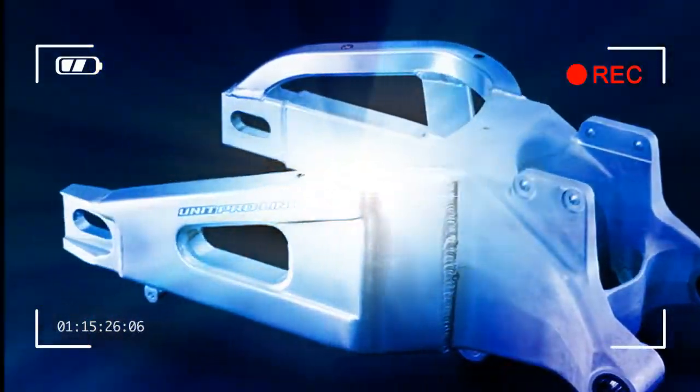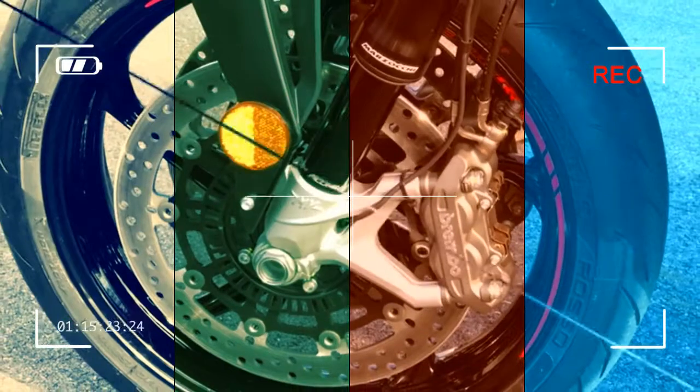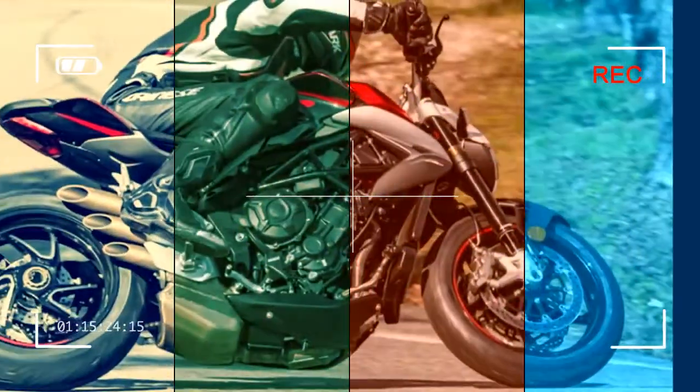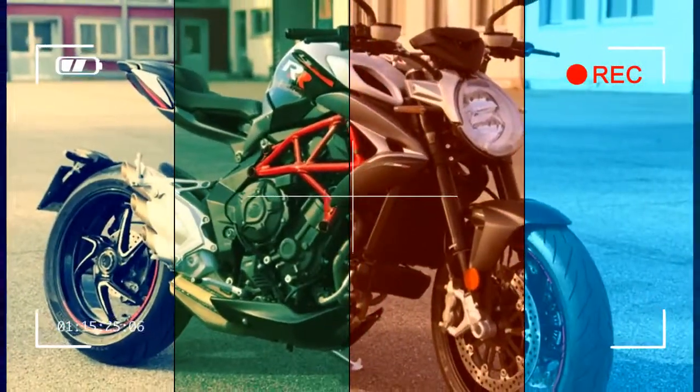Honda CBR600RR, 2003 to 2006, specification. Engine. 599 cubic centimeters, 67mm x 42.5mm, liquid cooled, 16-valve inline 4. Power. 115 bhp at 13,500 rpm. Torque. 49 ft-lb at 11,000 rpm.